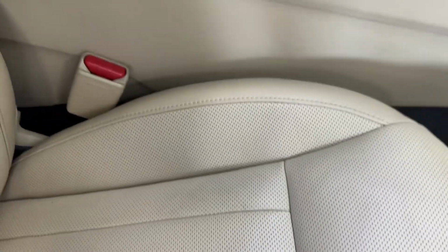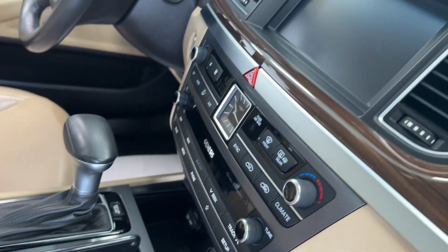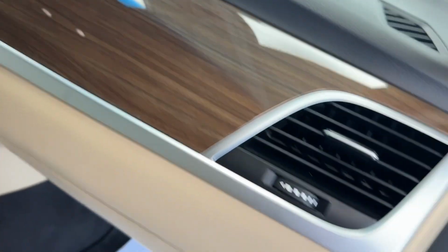Here on the inside of this Genesis G80, you do have a lovely beige colored leather upholstery on these seats for a nice and easy cleanup after any spills or messes. And like I mentioned earlier, you do have those chrome and black accents making their way up the dashboard, along with a really stylish black walnut faux wood trim.